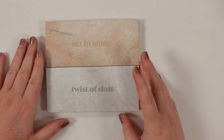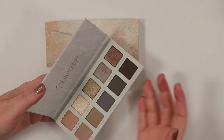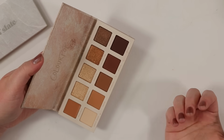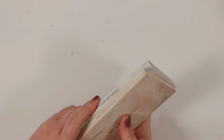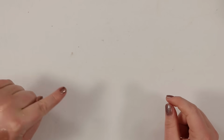I should hopefully have a video up already on these, so if you want to check that out, definitely do it. These neutral palettes I was so excited for. I know ColourPop does neutral, so it's not that exciting, but for me in the state that I'm in, this neutral loving thing, they got me, okay? And I'm excited to use them. Haven't done it yet. Again, hopefully the video's up by now.